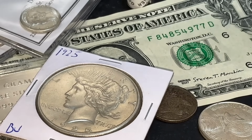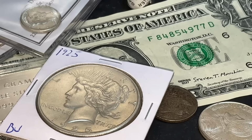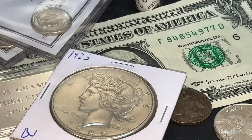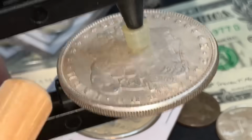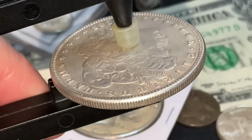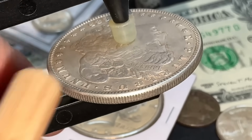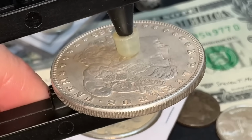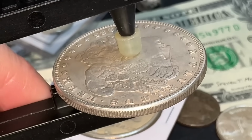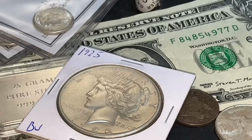So I'm going to see if I can move the mic a little bit closer and see if we can get this thing on there pretty good here. Let's see if we can get this Morgan silver dollar to ping for us here. Very nice. Oh yeah, there it is.